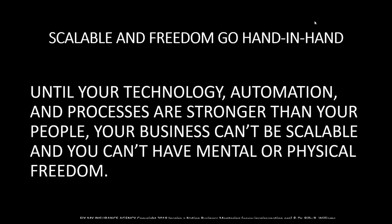Now, what does that mean? That means that until your technology, your automation, your processes are stronger than your people, your business can't be scalable and you can't have mental or physical freedom. I'm going to read that again because that's a very important statement. If you guys are screen capturing or writing something down, make sure you get this. Until your technology, automation, and processes are stronger than your people, your business can't be scalable and you can't have mental or physical freedom. You can't even go on vacation because you're not sure if your people are doing what you need them to do.